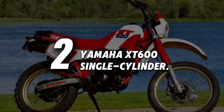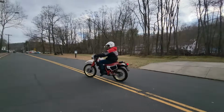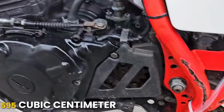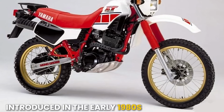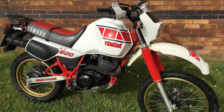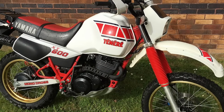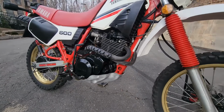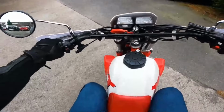The Yamaha XT600 might just be the Chuck Norris of motorcycles. It is simple, rugged, and impossible to kill. Its 595 cubic centimeter air-cooled single-cylinder engine, introduced in the early 1980s, became the blueprint for the go-anywhere bike. And boy, has it gone everywhere. Adventure riders swear by it. Humanitarian missions use it. Some militaries even adapted it because it could handle trash fuel and harsh terrain like it was a casual weekend ride.